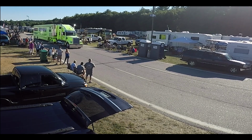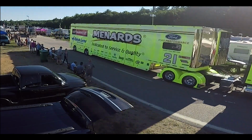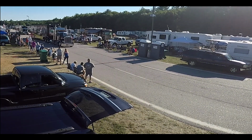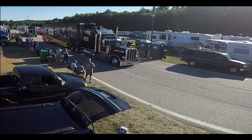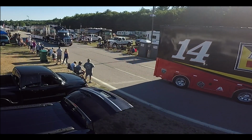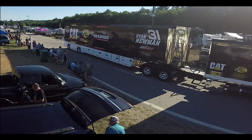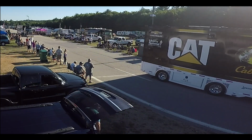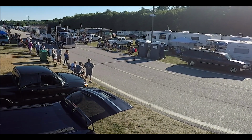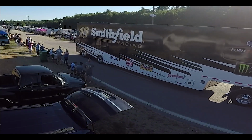Next up, the number 21 Menards Motorcraft Ford of Paul Menard. Number 14 Ford of Clint Bowyer. Next up, the number 31 Caterpillar Chevrolet of Ryan Newman. Coming in next, the number 10 Smithfield Ford of Aric Almirola.